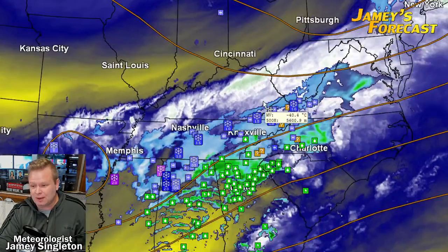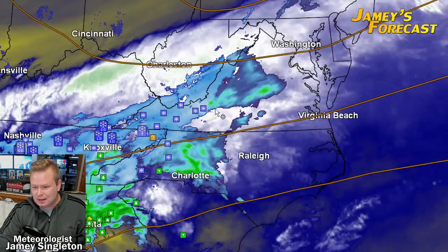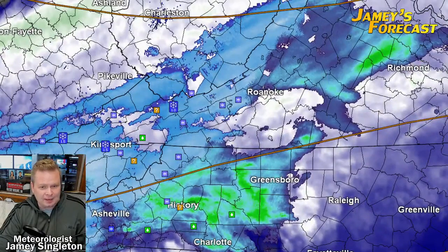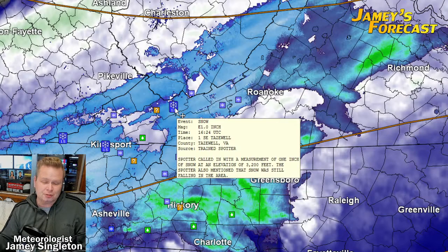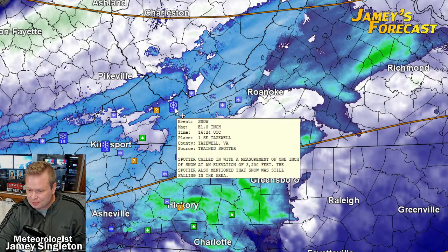But snow is on the ground in Tazewell County. I'm going to zoom on in here. I'll show you the latest radar picture. We've got reports of 1 inch of snow there from a spotter, a measurement of 1 inch of snow at an elevation of 3,200 feet. So, yeah, when temperatures are marginal like this, that elevation makes all the difference. The spotter also mentioned that the snow was still falling in the area.